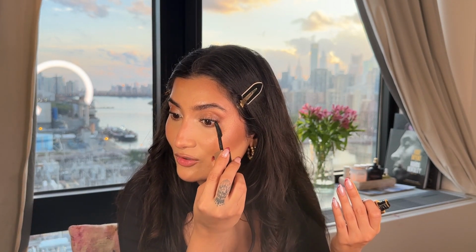It brings out the brown eyes that I have. Otherwise, I always feel like I have black eyes, but no, I have brown eyes, and they're only emphasized when I have a really dark eye look. And for that reason, I love to have a smoky eye look.